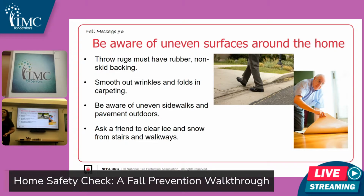As our homes age, so does our carpet. A lot of carpets get a little wrinkle in them. Make sure you have your son or daughter stretch that out and re-staple it so that it's not coming up and uneven.